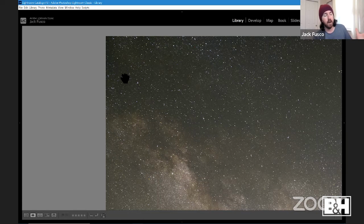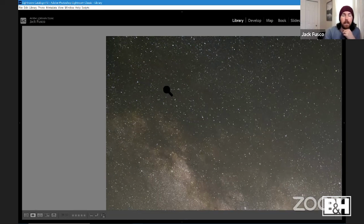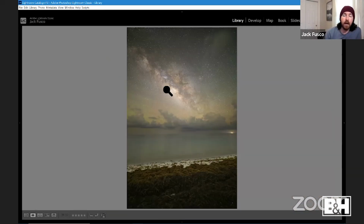I knew that at some point Sigma would release an updated version of the 14mm f1.8 DG HSM lens, which was a mainstay in my bag for years. It was one of my go-to lenses for time lapsing and for shooting the northern lights, just capturing a massive view of the night sky. I did not expect it to be an f1.4 lens, so I was incredibly excited when I found that out, and also really anxious to test it out.